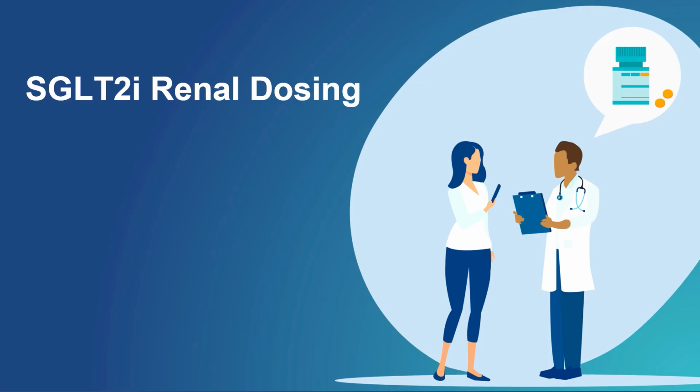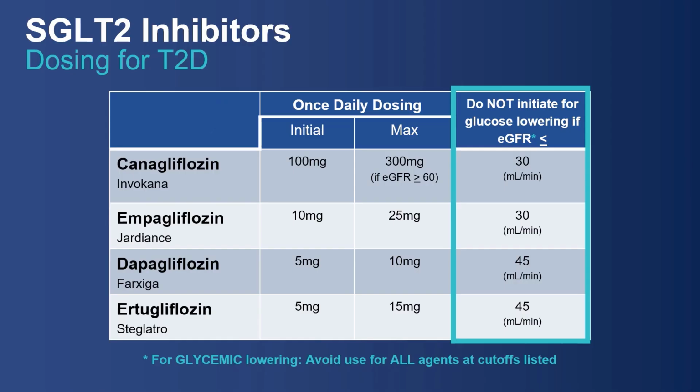Now switching gears to another drug class for a moment, I want to take a few minutes to address SGLT2 renal dosing, as it's a bit complex. You are all very familiar with this dosing. We start SGLT2s at initial doses listed here, and if the patient is tolerating and requires more glycemic control, we increase to the max dose. Prior to increasing the dose, it's important to always remember to balance benefits, glycemic control, versus risk of increased dose, such as hypotension, increased urinary frequency, renal or volume status, or infections.